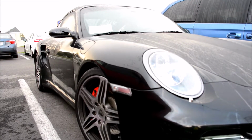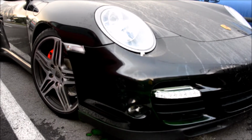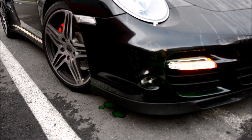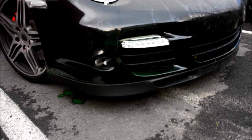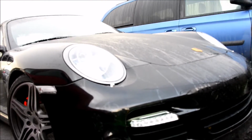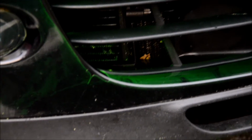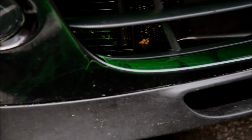So made it to Quebec City last night, and we had an issue yesterday in Glengarry, as you can see. So at the front of the car there is a little radiator, or condenser I guess, for the air conditioning unit. And we hit a little pebble and the damn thing exploded into the car.